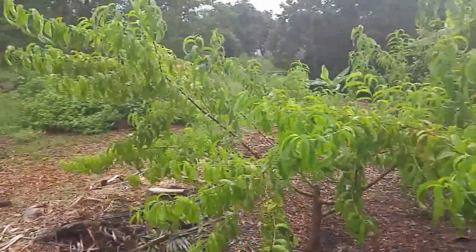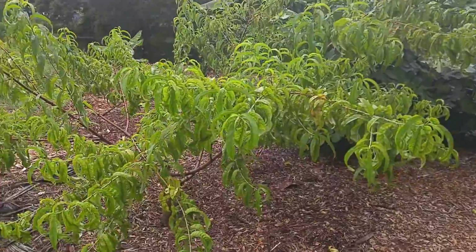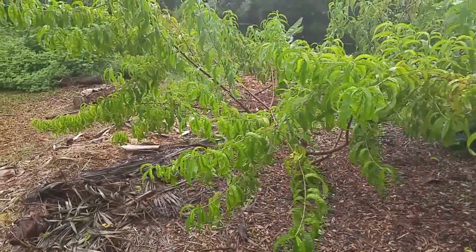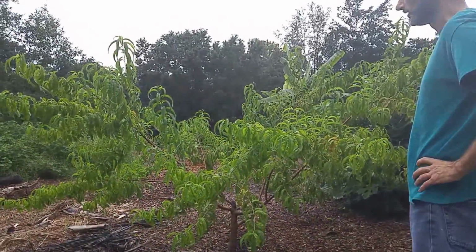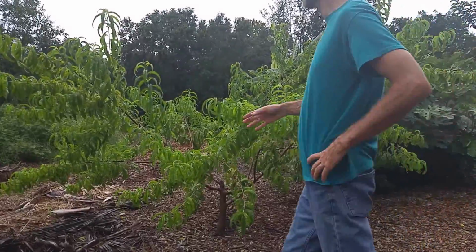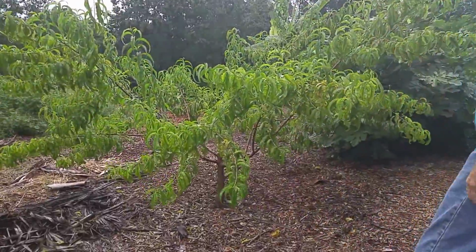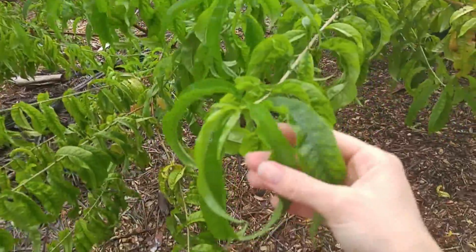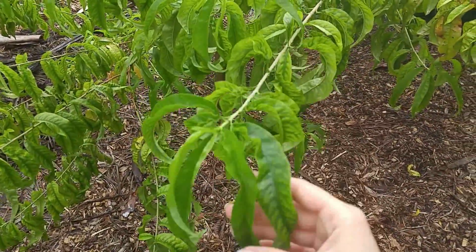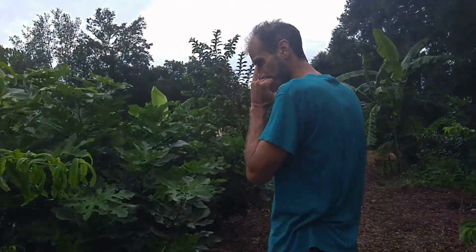And then the Tropic Beauty peach, this thing's been really struggling this year. And I pulled back the mulch and put some sulfur down to lower the pH, and it's starting to green up. You can see the green coming into the leaves finally on the new growth. So it's starting to get better, but it has certainly struggled this year. Too high a pH in the soil, but it's coming back.